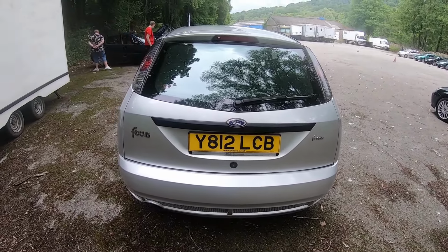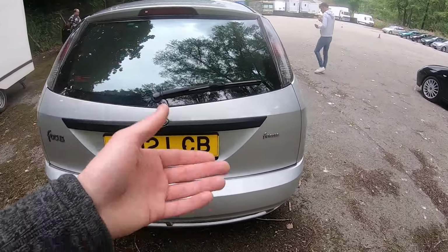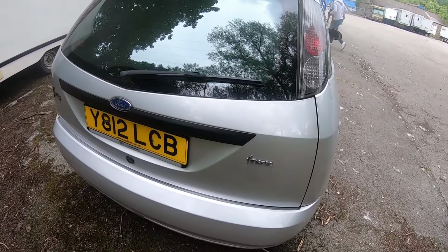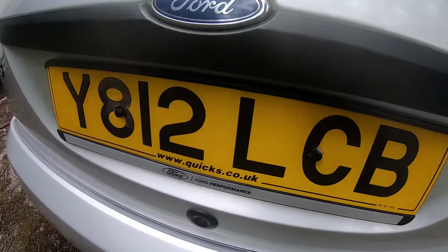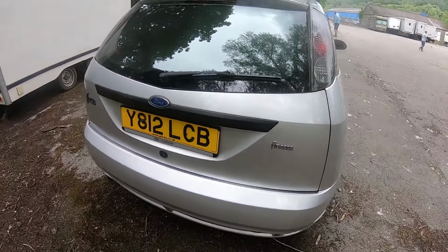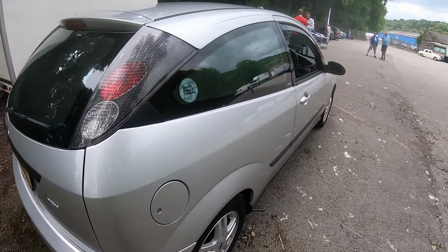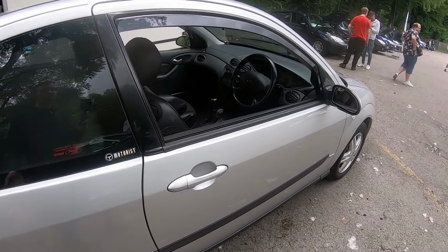A Ford Focus Mark 1 Finesse, probably the only Finesse Mark 1 in existence. A Finesse, if you don't know, was a dealership special, okay? Only a certain dealership, Quicks it was. It would have been Quicks actually, that is the original veg plate. Launched a Finesse Special Limited Edition. Not many people bought them, I think there was about 250. And I think this is the only survivor, to be honest.